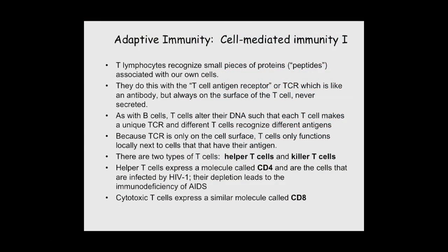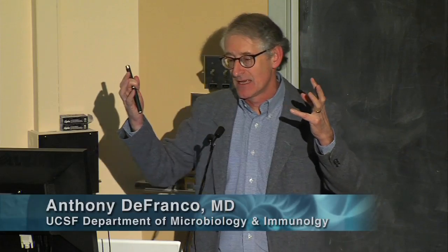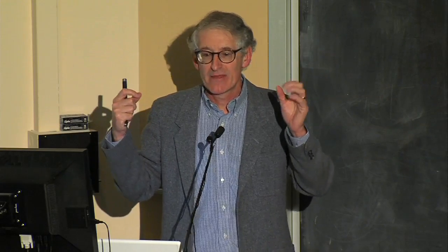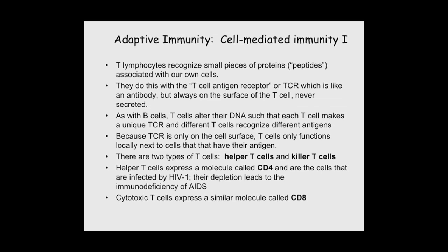All right, so I want to switch over to cell-mediated immunity. The T cells recognize, instead of recognizing an antigen in its normal form, the way it would be sitting in a virus particle, the way it would be sitting on a bacterial cell surface, instead of that, the T cell recognizes a piece of a pathogen that the immune system has extracted out of that pathogen and displays. And the advantage of that, a piece, we call it a peptide, which means it's a short piece of a protein. And the advantage of that is that the T cell can do what an antibody can't do.